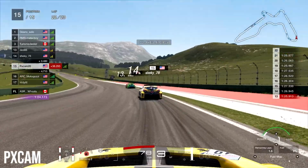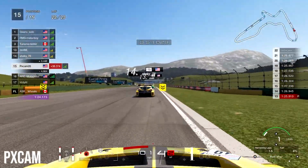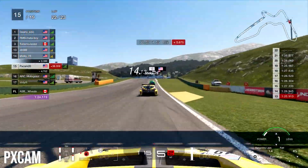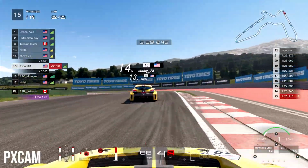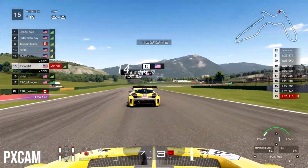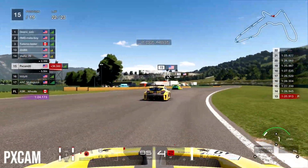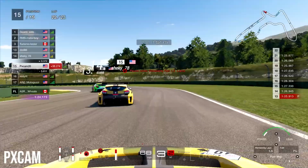So into the hairpin once again, we stay right behind Shecky, staying in the slipstream again, keeping an eye on the fuel progression and seeing where we're at, as we have about 1.4 laps left of fuel. So once we get to the line, if we're still right behind Shecky and we see that we have about 1.2 laps left of fuel, we're just gonna push it. We're just gonna have to run it dry and push this car as much as we can.